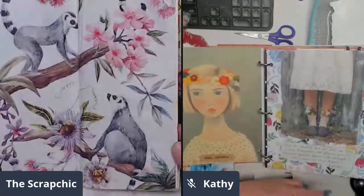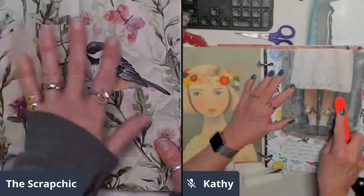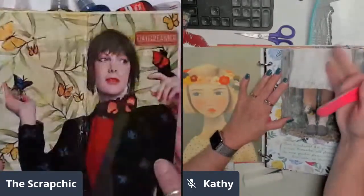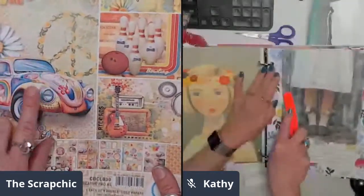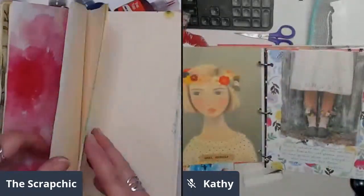And this is some other backgrounds. There's the lemurs, and there's the bird. The tissue alone makes an actual page. So this was one of them in there. What I was going to do on this one is cut the car out and add these images on top of this. But for this sake, I'm going to move a few pages ahead in my journal.